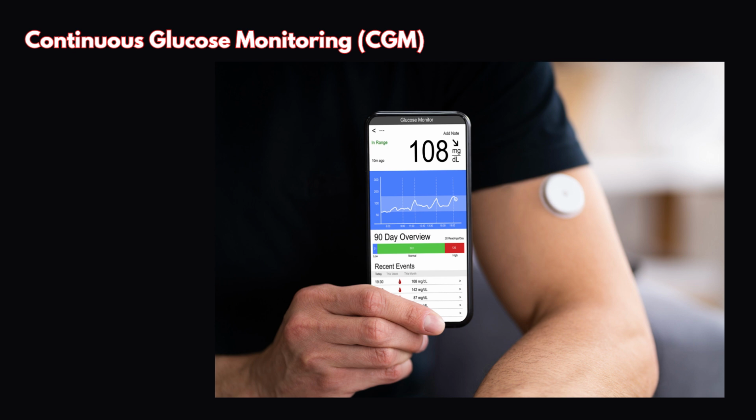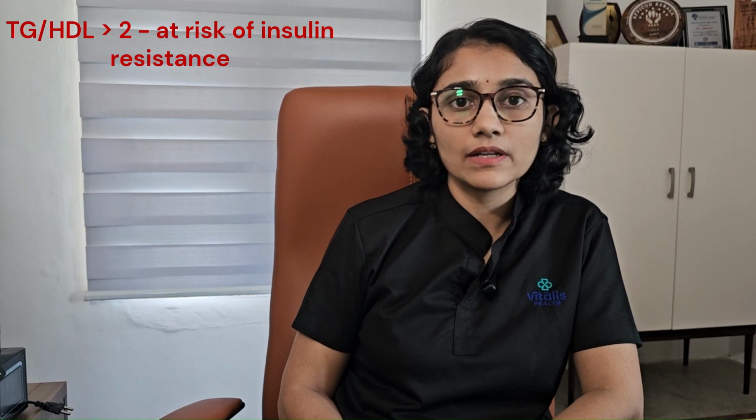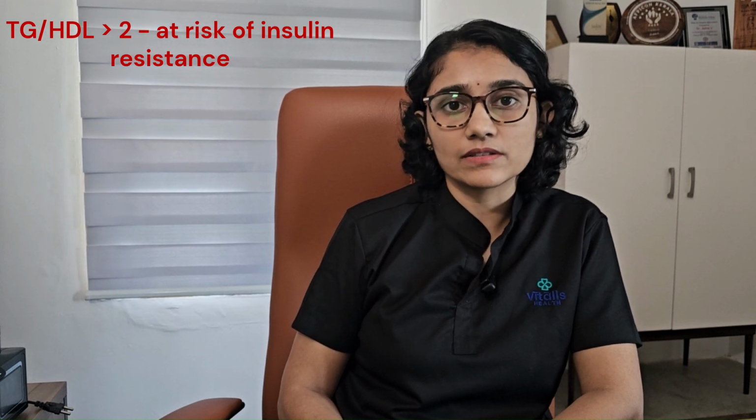HbA1c or fasting and after sugars may not detect high or borderline high glucose happening throughout the day. So CGM can identify abnormal spikes that are happening in your blood sugars even if your other blood parameters are normal. Similarly, the lipid profile, your blood cholesterol levels, can also indicate your risk for insulin resistance. High levels of LDL or low levels of HDL, high levels of triglyceride, or an increased triglyceride to HDL ratio are all markers for insulin resistance.